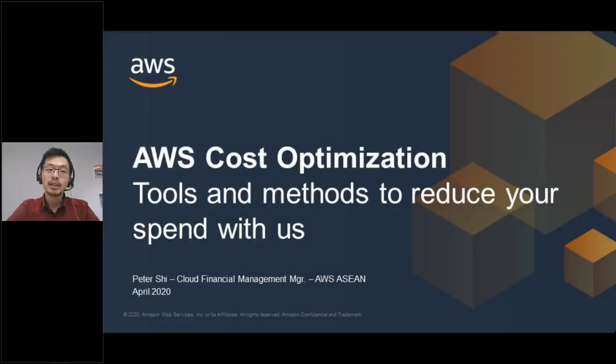In these tough times, we're really keen to work with you to optimize your spend and help you spend less on AWS. Hopefully we all get out of this stronger and tougher, and today we'll be talking about a few different areas where you can save.